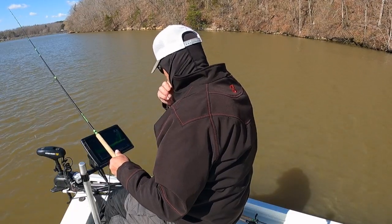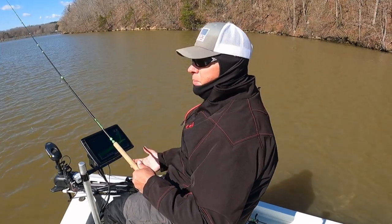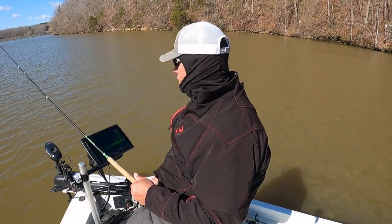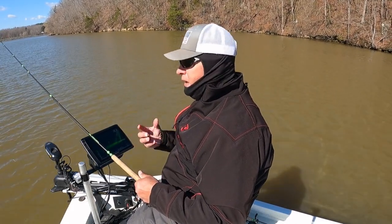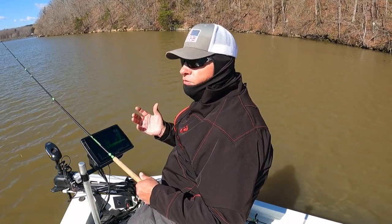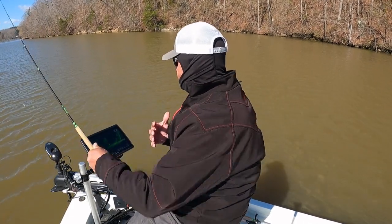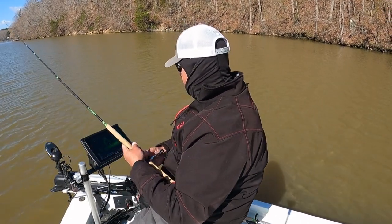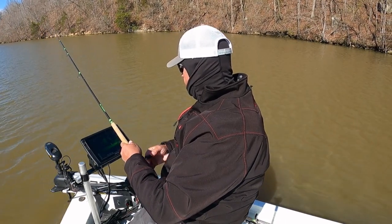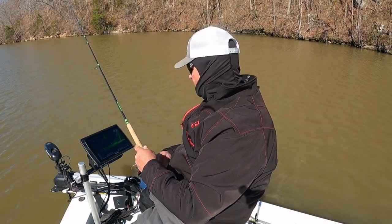So while I'm looking, a lot of times when I get up on a flat and I know that there's fish basically everywhere you look, I'll normally leave my forward-facing sonar on 40 feet. And that helps me to identify the size of fish a little bit better, if you know what I mean. So, in other words, if I'm trying to catch this fish here, I think it's a bass.